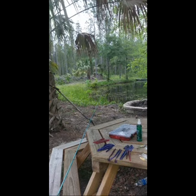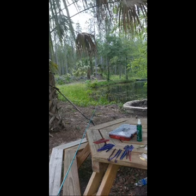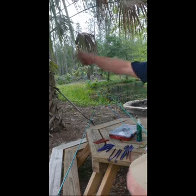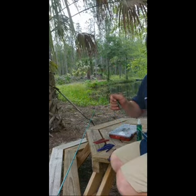Wouldn't you know, I don't have any leader on me. So we're going to go straight braid. We'll just go straight braid. It's fine. It's only 10-pound line anyways.